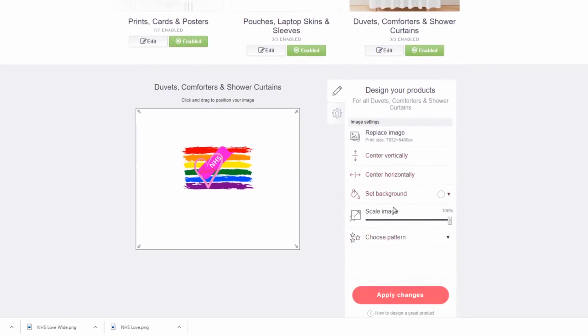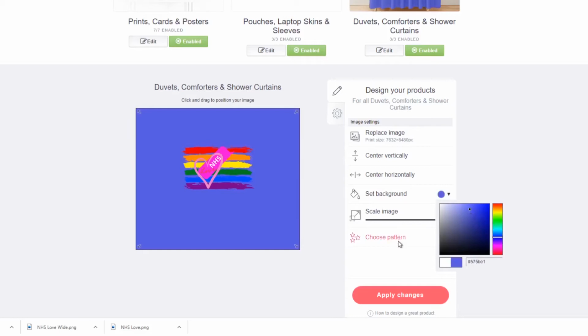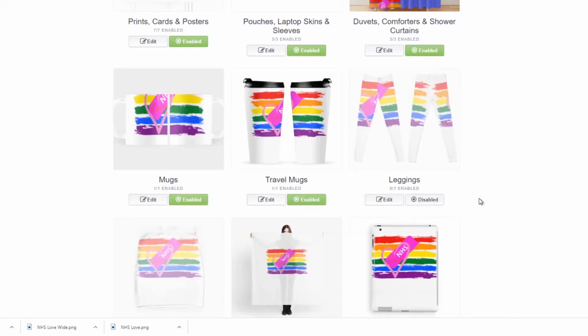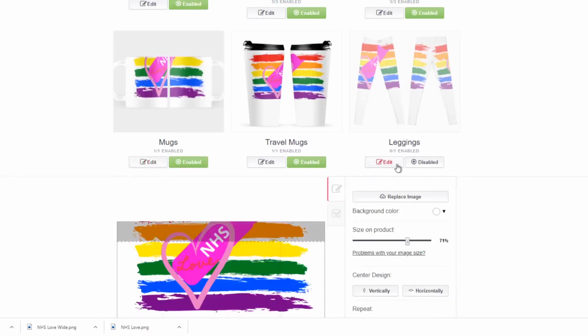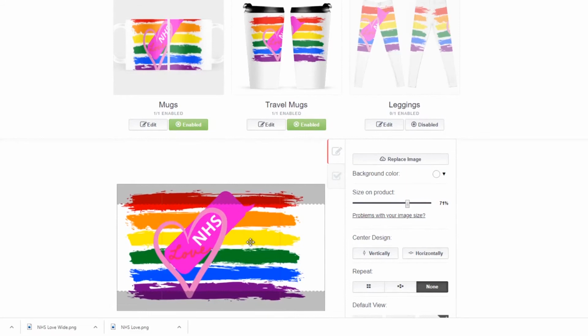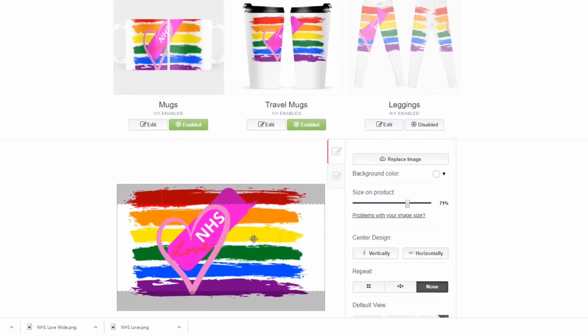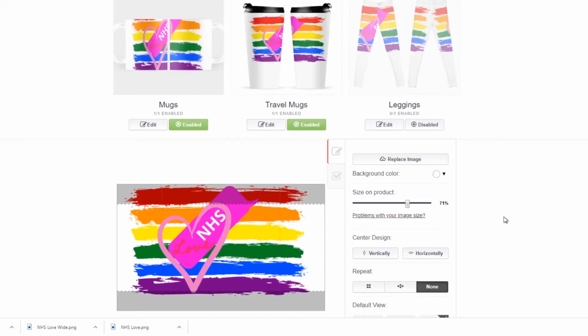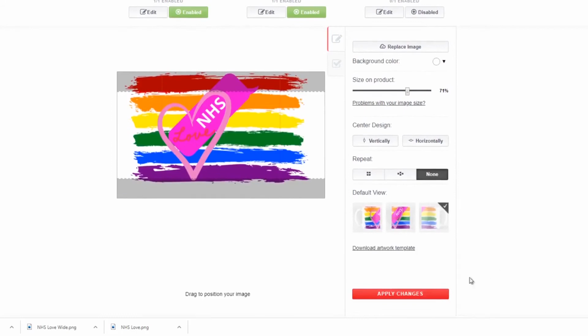These are duvets, shower curtains, comforters. Again, you don't have to go as far as this. You can just stick to your t-shirts, stick to your mugs, or you can just print them all out. You've got nothing to lose. It's all free. Mugs are very popular items to sell as well. After t-shirts, I believe mugs are the second print-on-demand product that sells really well. And this is how you want it to look when it's in your shop.